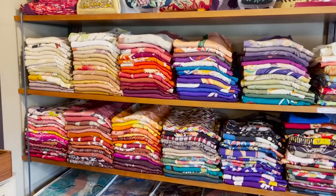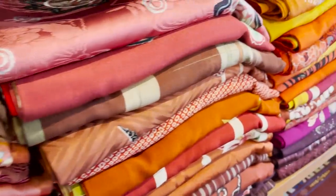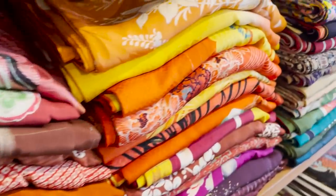Very different from the kimono we just saw on the other side of the shop. Very, very different. You can immediately understand that it's completely a different style.